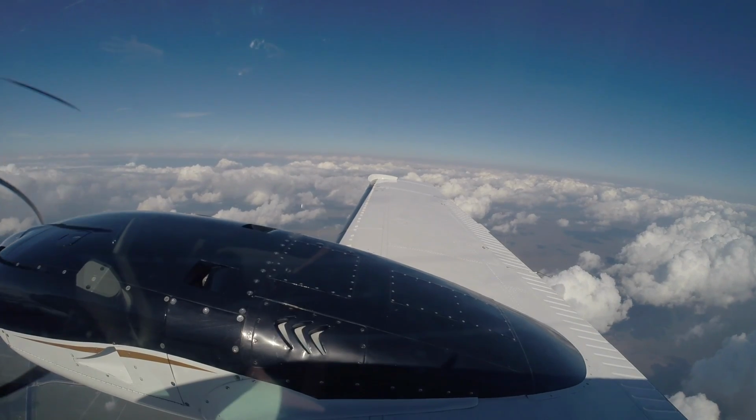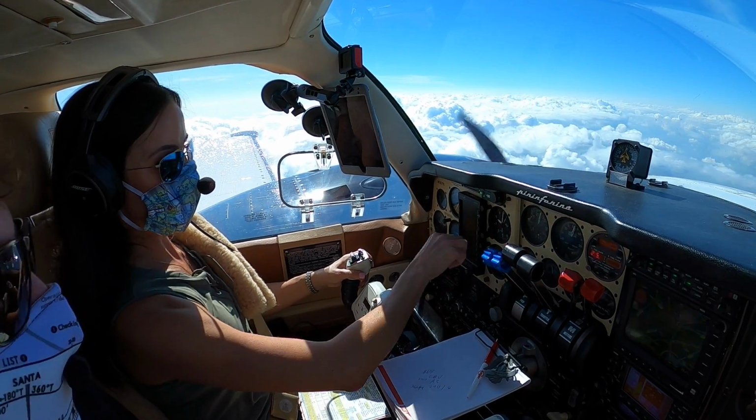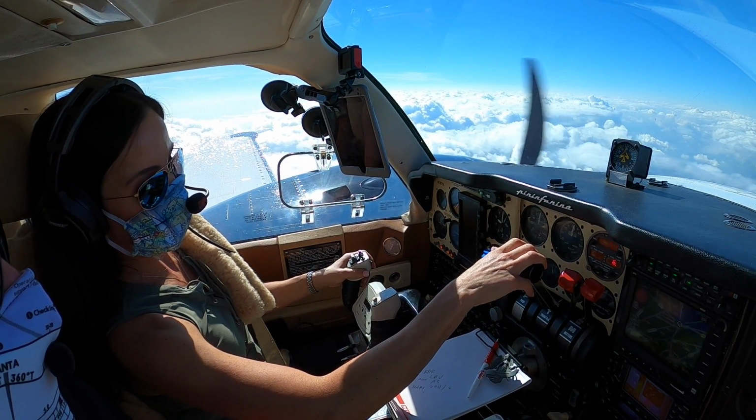Take a look off the wing there. Nice view out there. Now you're going to set cruise power. Yep, we're going to set our cruise power. We're going to cruise at 32 manifold pressure and 2,400 RPM.